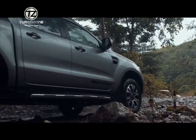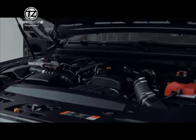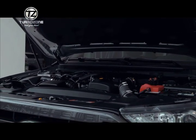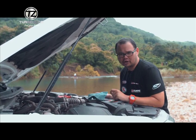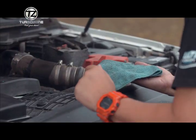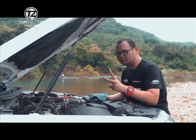compared to the outgoing top-of-the-line model, the Wildtrak, which had a 3.2-liter 5-cylinder diesel engine. But in fact, turbocharging is the way to go. Turbocharging is the way of the future. And the Ford Ranger Raptor has not one, but two turbochargers.